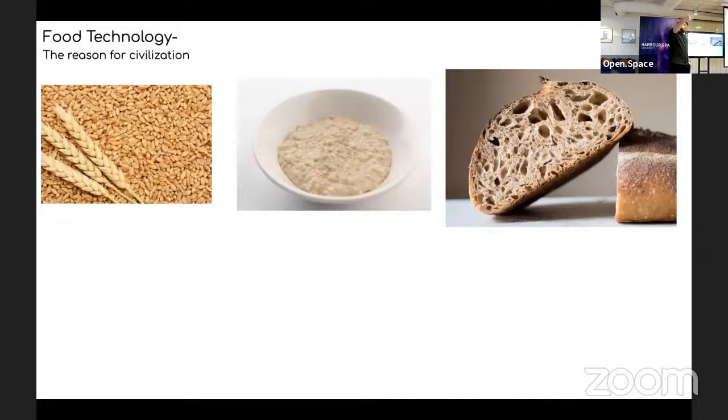So if you eat porridge, which is in the middle here, you see you have wheat, you have porridge, and you have bread, right? Wheat is the raw stuff. Porridge is if you mix it with water and you cook it and you eat it. And bread is when you ferment it and you cook. If you eat nothing but porridge, you will die of malnutrition in not a very long time. But you can live for years and years happily just eating bread with a few little supplements.